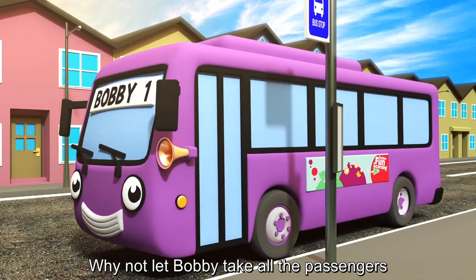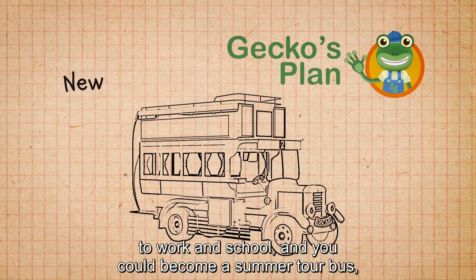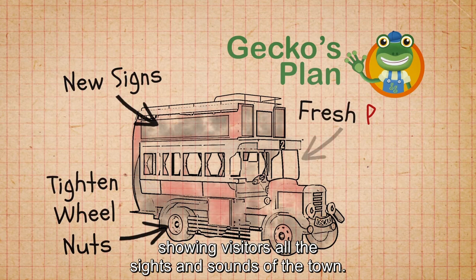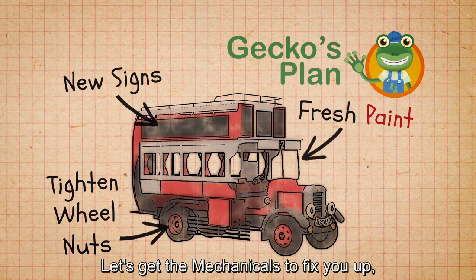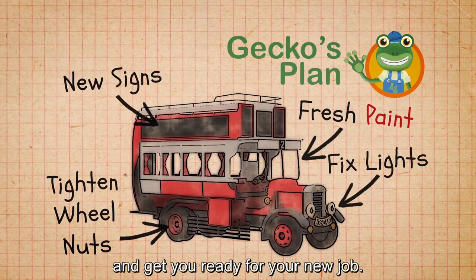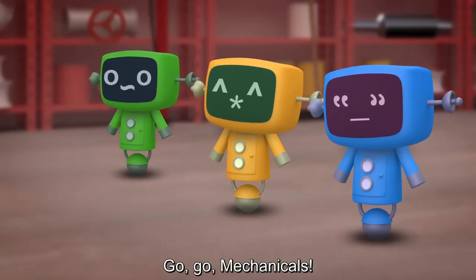Why not let Bobby take all the passengers to work and school? And you could become a summer tour bus, showing visitors all the sights and sounds of the town. Let's get the mechanicals to fix you up, give you a fresh coat of paint, and get you ready for your new job. Go, go, mechanicals!